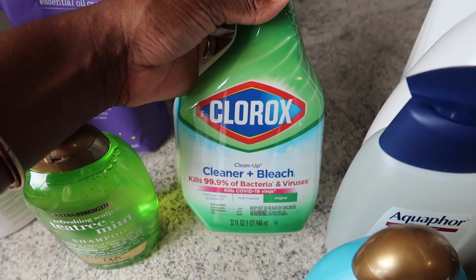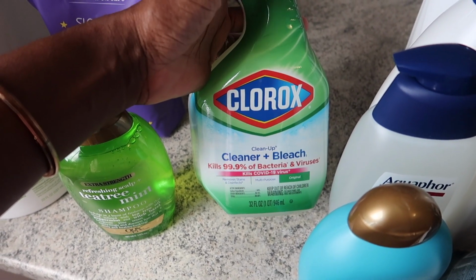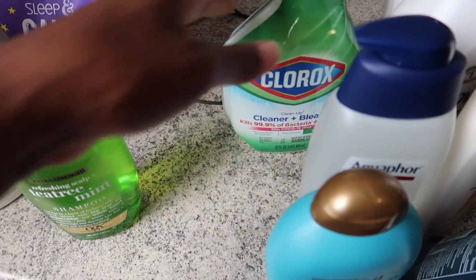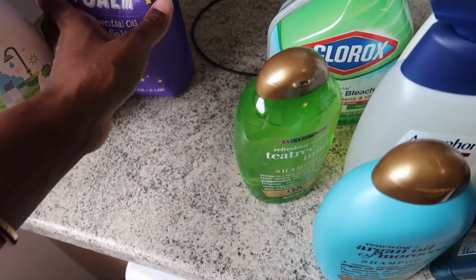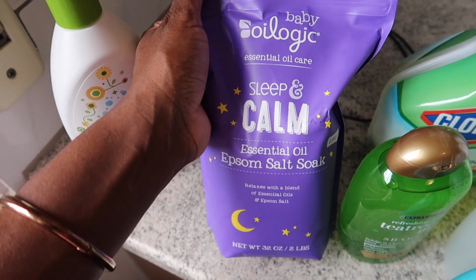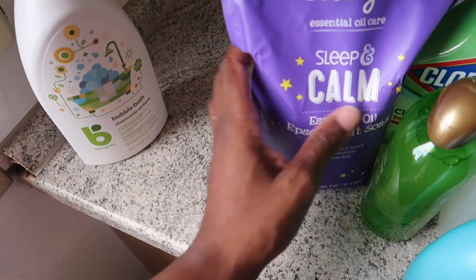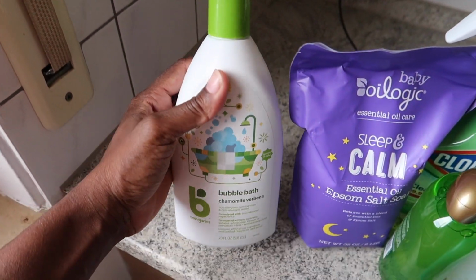And then I grabbed some Clorox cleaner with bleach. I don't normally use this, but they didn't have many options for my floor at the time, so this is what I grabbed to clean the floors. And then I grabbed some tea tree mint shampoo by the OGX brand, and I really love that, especially for our locked hair. And then I got some essential oil Epsom salt soak for the kids at night, and I am in love with this stuff. It is a little pricey, but I love it. Then I grabbed some bubble bath for the kids.